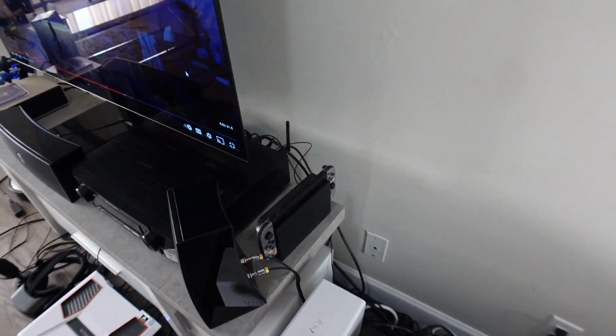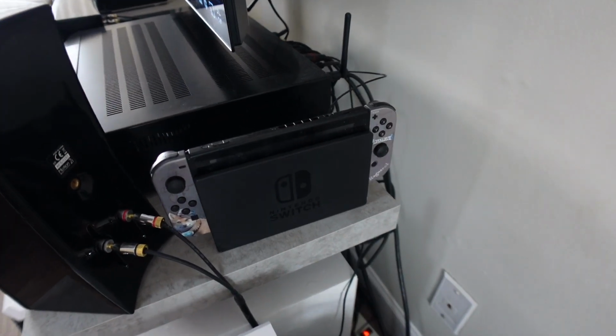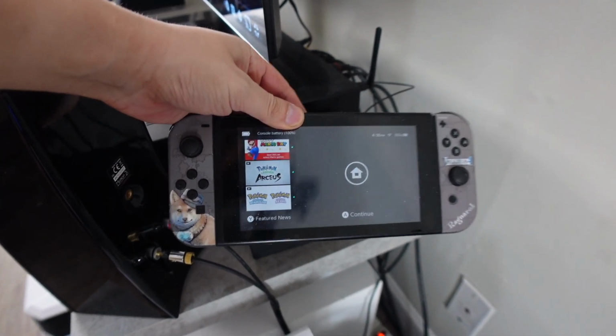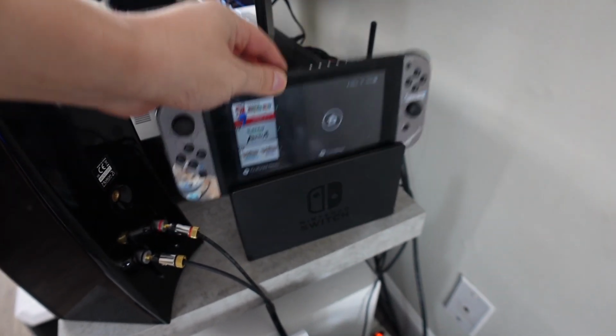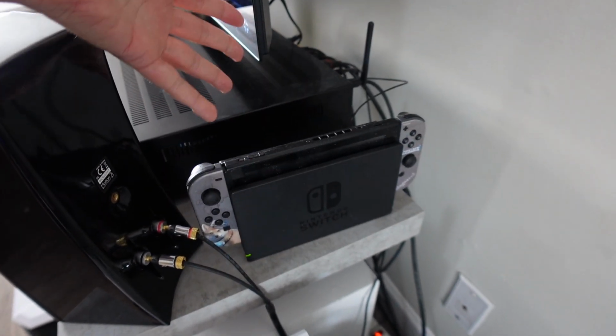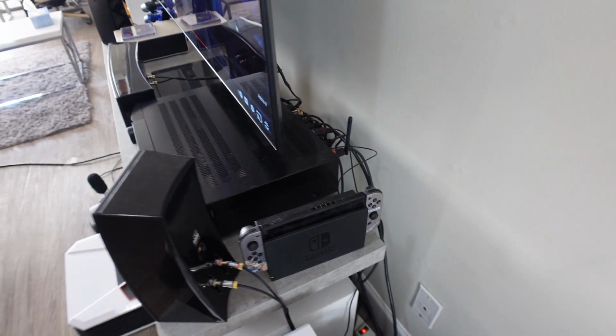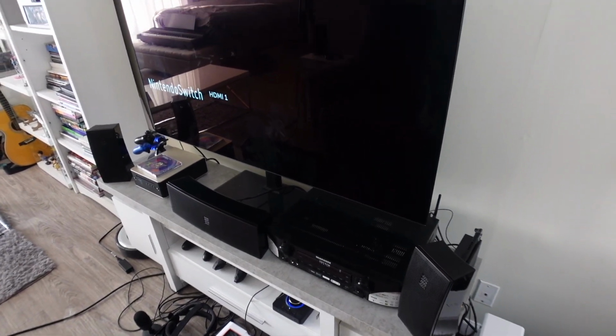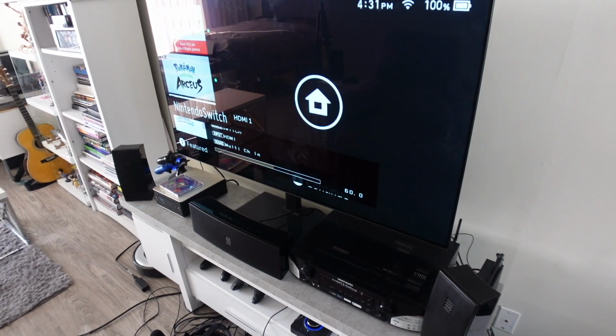And then I have my Nintendo Switch also hooked up to my Marantz. Usually I play my Nintendo Switch in portable, handheld mode, but if I want to play a game with my friend, then I just dock it like that. And then you can see my TV. My Marantz will detect that.